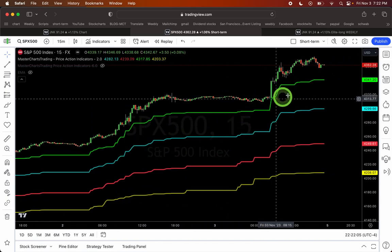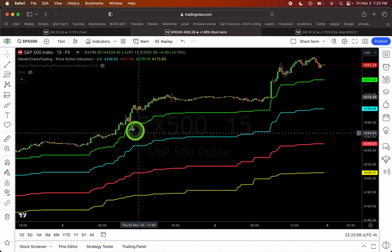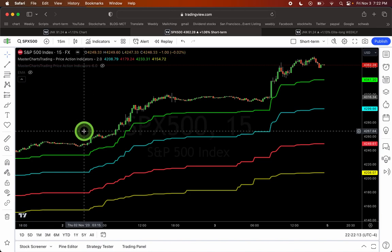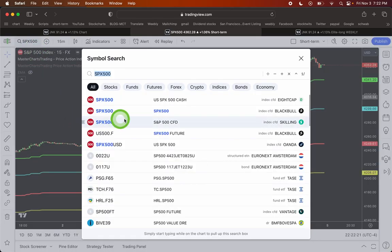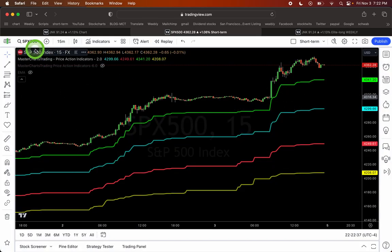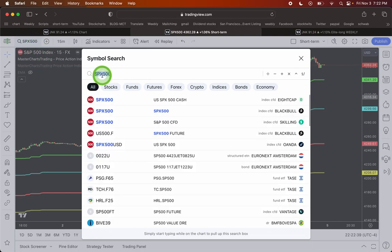Very briefly, I wanted to show you how to trade using my indicators on intraday charts. So this is a 15-minute chart. Now, when you trade intraday, make sure you're using a continuous security. So notice what I'm using here. I'm using SPX 500, which is a CFD, contract for difference. It's free on tradingview.com. So make sure you use this particular symbol if you're going to trade intraday.